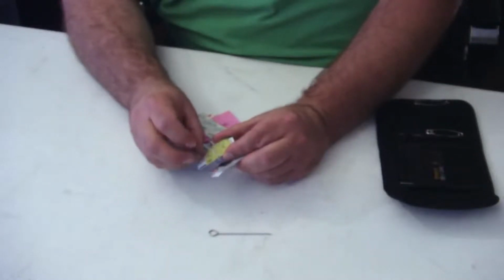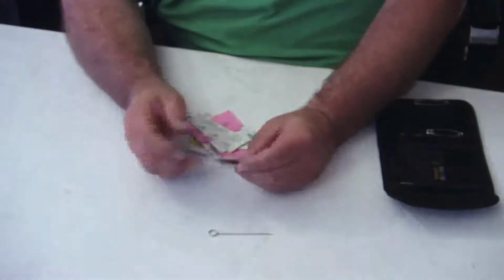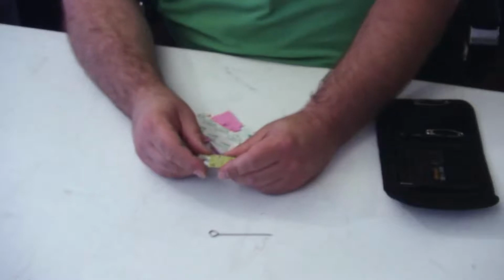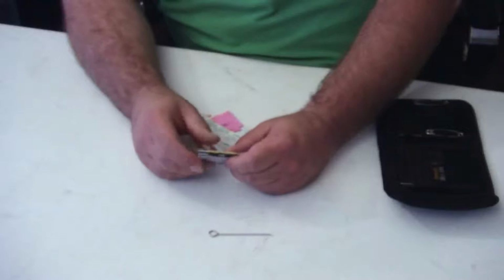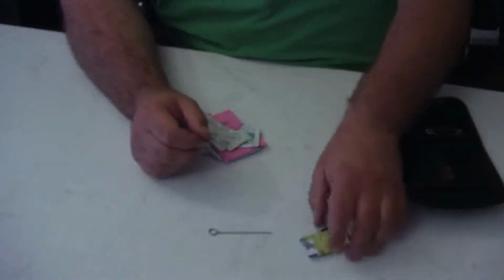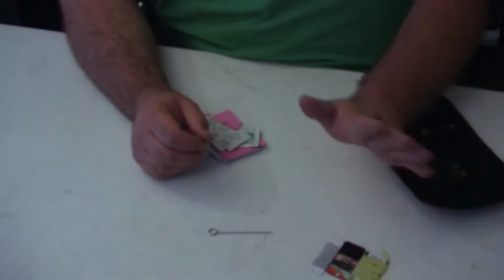And I keep the curved needle in case, God forbid, I ever had to actually stitch myself up, because a curved needle is going to be much easier to manipulate when you're trying to sew on yourself than a standard needle. So I keep those three in there, partially for first aid, partially for just, you know, clothing repair.